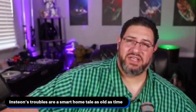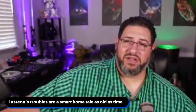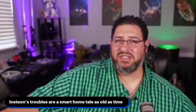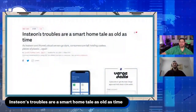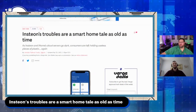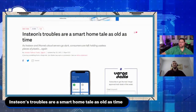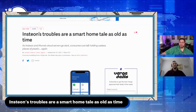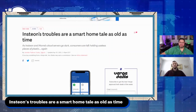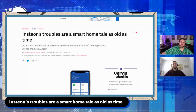In our notable mention section, I wanted to bring up Insteon. Originally, I was not going to bring up this story. This occurred last week. Insteon sent out notice that they were going to be shutting down their services. Insteon, for those that don't know, is one of the OG smart home platforms. They actually worked to create their own standards, that is not Zigbee and not some of the others. They have their own standards for communications.